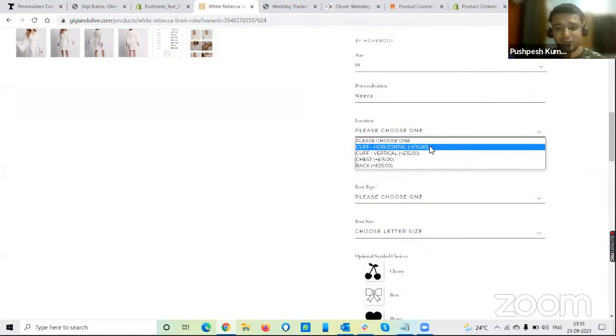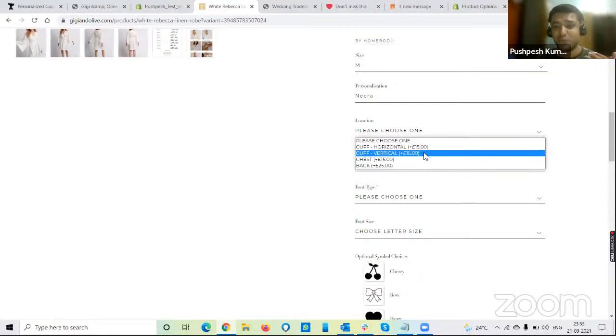The USP of this app, which I would say, is that you can upcharge based on the customization. You can upcharge the customer, and the customer won't mind. If he's getting the customized product according to his liking, he won't mind spending a few bucks to get the exact product that he likes.